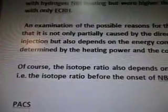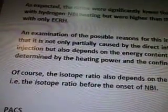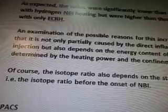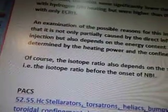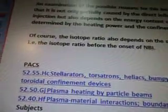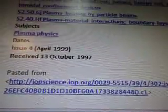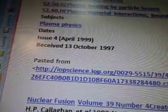An examination of the possible reasons for this increase concludes that it is not only partially caused by the direct influence of neutral injection, but also depends on the energy content of the plasma determined by the heating power and the confinement time. Of course, the isotope ratio also depends on the starting conditions, i.e. the isotope ratio before the onset of NBI. April 1999, and it was received in 1997.